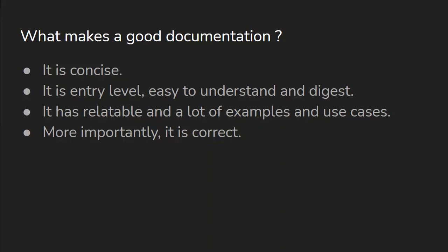But basically, you are writing API documentation to teach. You're not Chinua Achebe or Wole Soyinka. Nobody wants to read stuff that is difficult to understand. You don't want to drive people away from your product. You want to try as much as possible to not confuse users at all. Because you want it to be entry level, it's not only senior developers that come to your documentation.